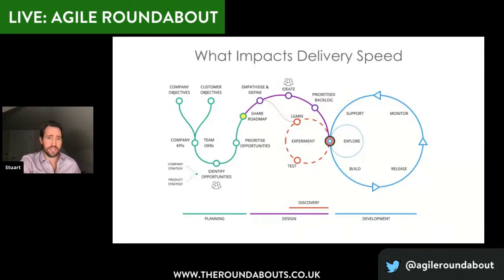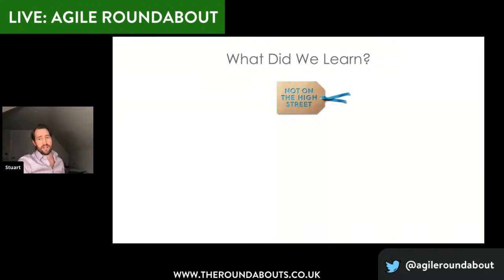So importantly here, we're taking account of both the objectives of the company and definitely our customers, the OKRs and the goals that we're working towards, but also the strategies, both in terms of a company strategy and the product strategy, to help in the planning phase, building out a set of opportunities. And that really does feed the rest of the process. So, we saw that delivery speed is affected by all those steps, and the company's ability to deliver on their strategy. So what did we learn from what we found?